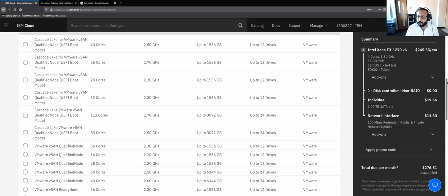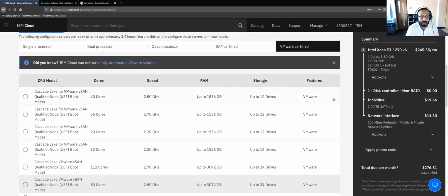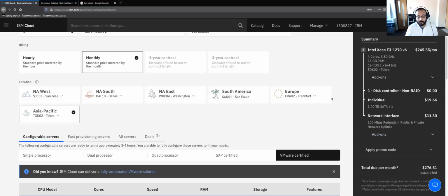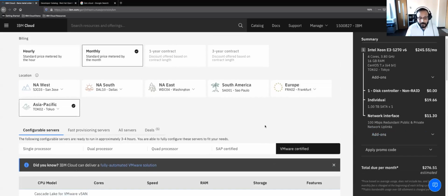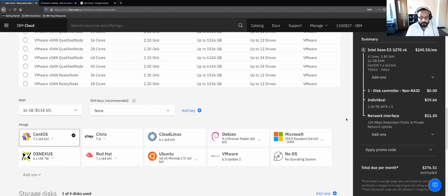And once you've gone through the whole process, you can just accept and create and provision the service. And usually the provisioning of a bare metal server can take a few hours, but there's also fast provisioning options which allow you to provision this within minutes. Now, this is something that's very, very unique. The configuration options are absolutely unique to IBM.